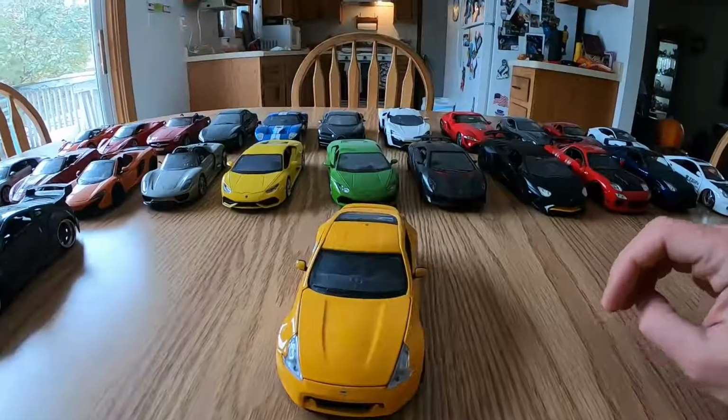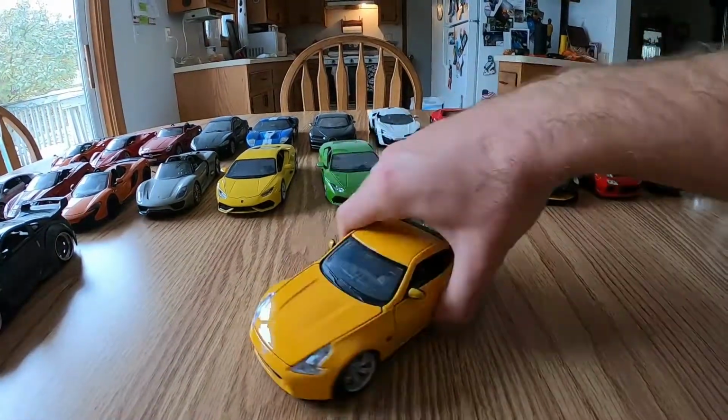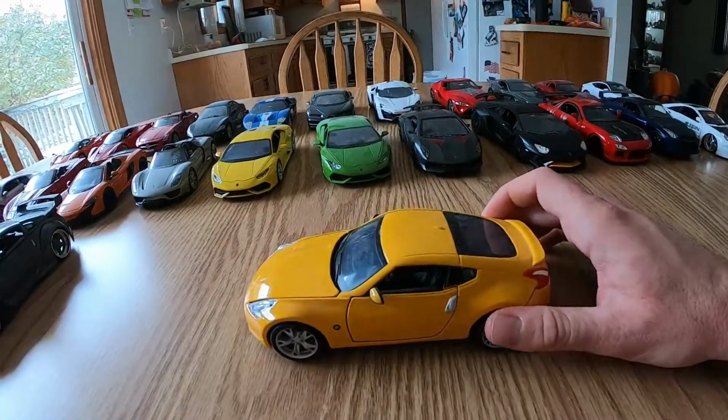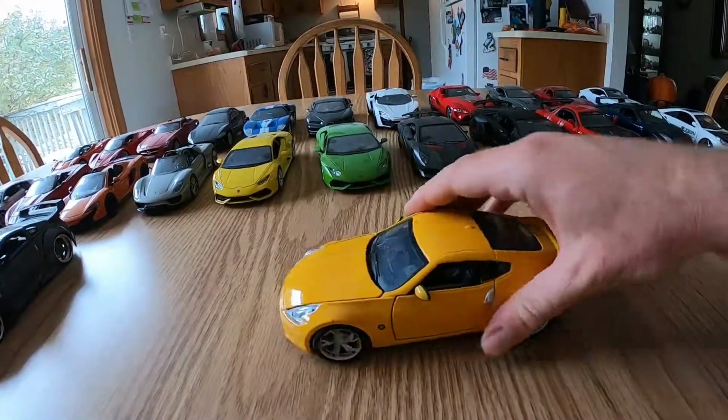Next up we have the 2009 Nissan 370Z. Obviously I'm a little biased towards this one because I have a 370Z. This one I also put together.